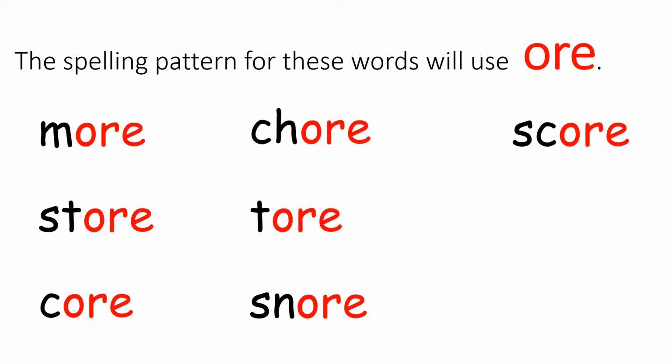All right. Score? What was the score of the basketball game when they finished? How about this one? Shore. I walked along the shore and picked up some seashells. And our last one. Sore. My foot is sore being in those new shoes. All right, take a look at these. O-R-E. If you notice, they're all ending with that.